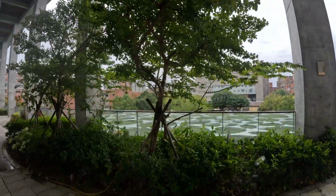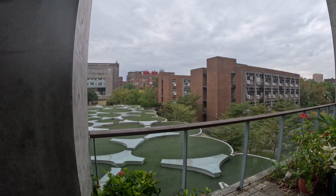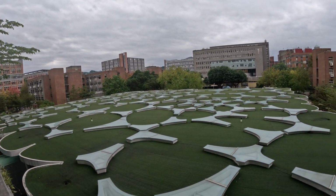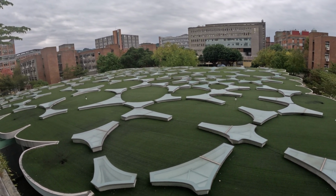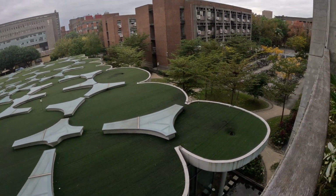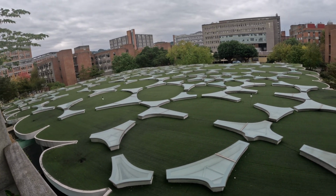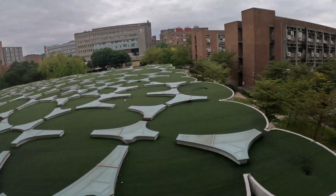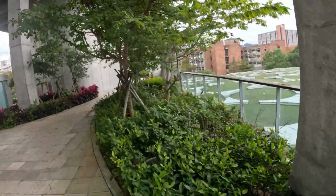So another great view of the Toyo building. So instead of just a plain open space, but of course we love open space, gardens, etc., we have this very fantasy-like pattern on the rooftop of the library. As Toyo would call it, a gem inside the quadrant of this College of Sciences buildings.